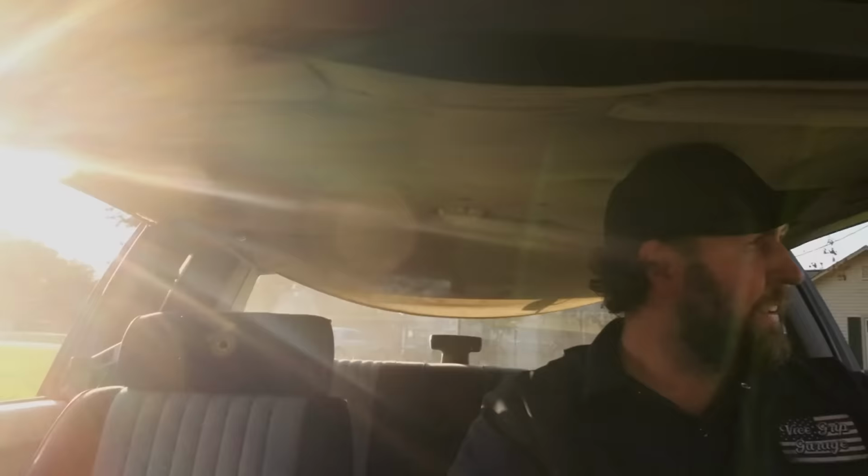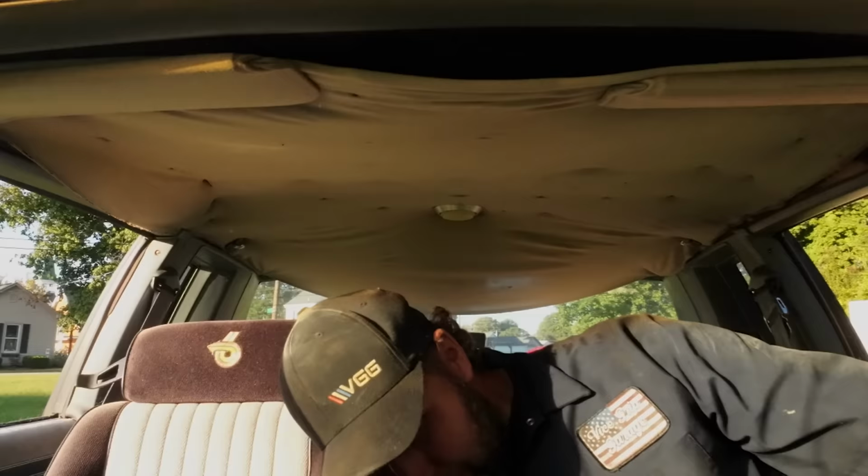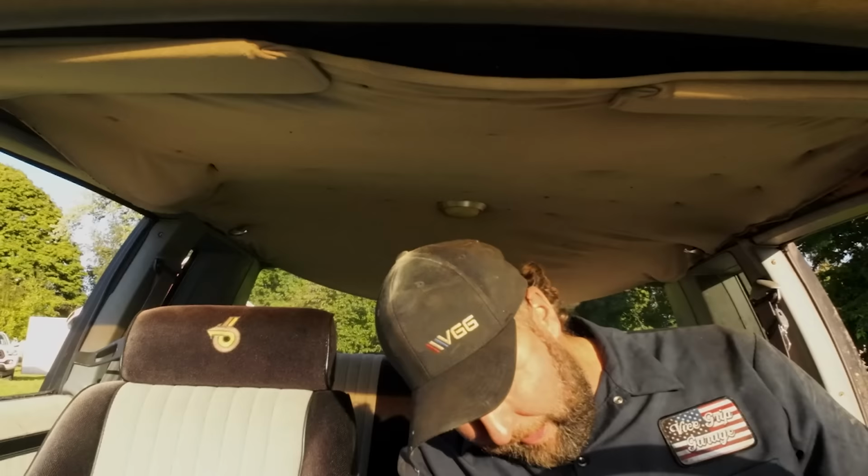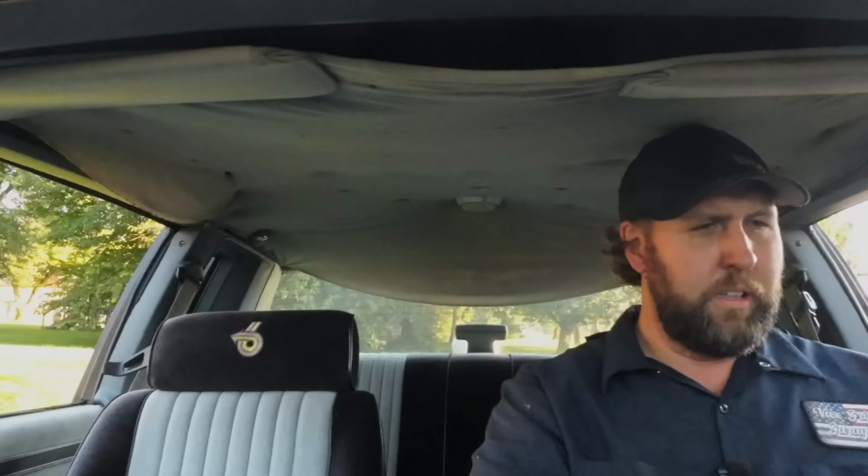Brakes? Oh no. What happened here now? The brake pedal just stuck to the floor. And it ain't coming back. That's wonderful. I don't know if I blew another line or what happened here. I got no brakes. That's weird.